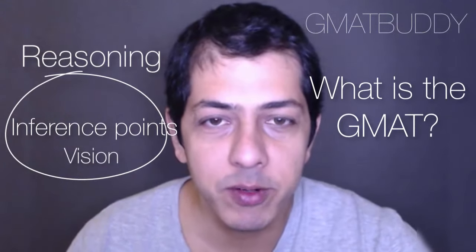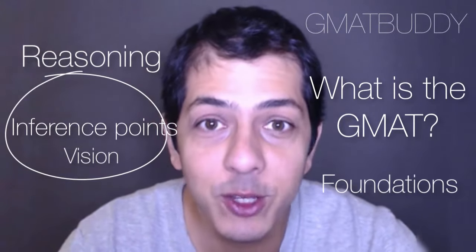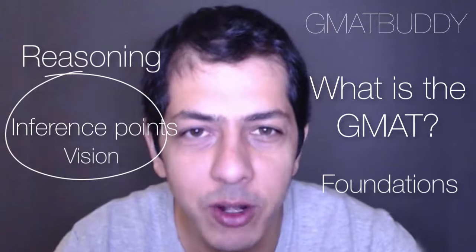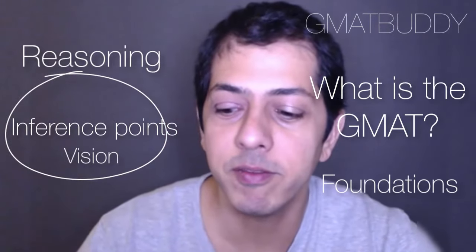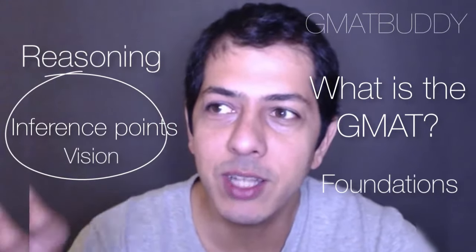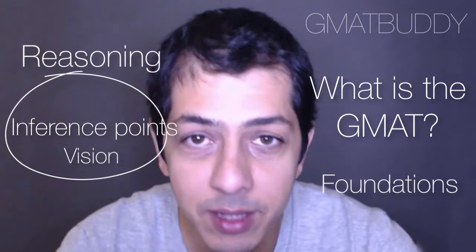Now, to be able to make inference points, your foundations in math and in English have to be very, very strong. If I ask you, what is the square root of 144? And you don't know, this means that your foundations are not good enough. If I ask you to solve a linear equation and it takes you 3 minutes, you have a problem. If you read a sentence and you struggle to understand the meaning of that sentence, then your foundations in reading comprehension are not good enough. Because the point of the GMAT asking you a question about a reading comprehension passage or a critical reasoning passage is not to see that you can understand that word, but it's to see what you can do with that understanding. And so if you're able to demonstrate that in the GMAT consistently, then you will do well on the GMAT.